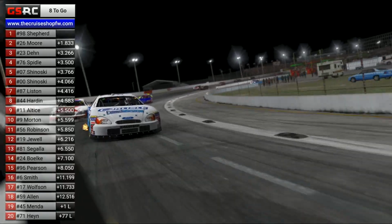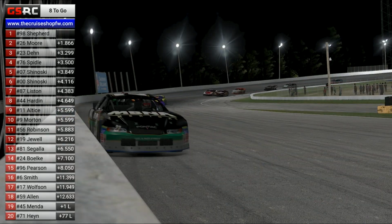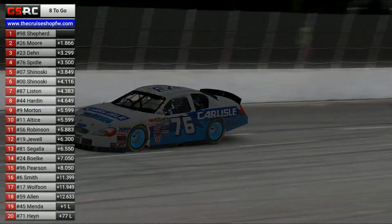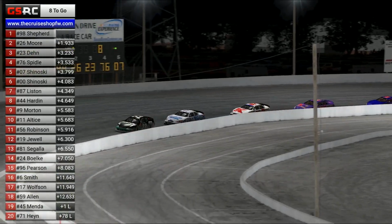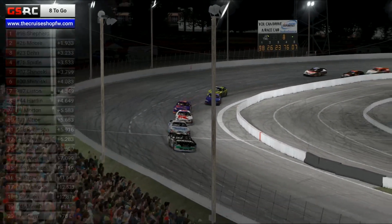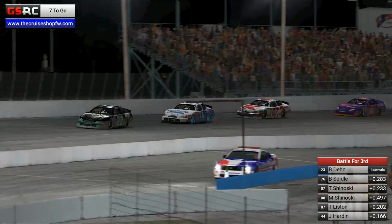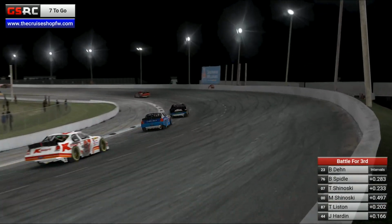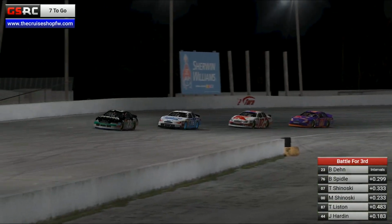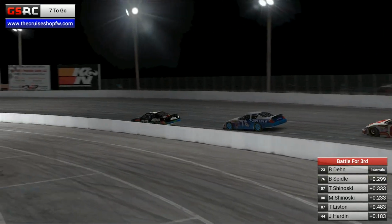It's Shepherd, Moore, and Dean, your top 3. Dean, the first one that's really sweating it out right now, as he has Brad Speidel all over him, and really just a bottleneck of talent. You have Speidel, the Shinoskis, Brian Dean, who's holding the position, and then Todd Liston and Jeffrey Harden in there as well, not very far behind. Just hard chargers and fast cars, and Brian Dean is having to hold them all back on a car that's probably had a bit of the good used up.